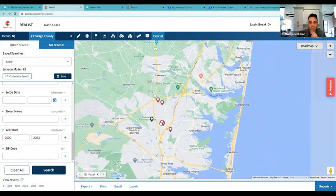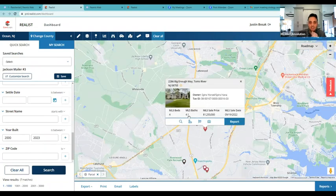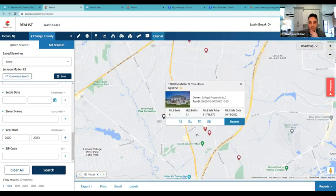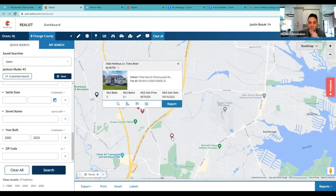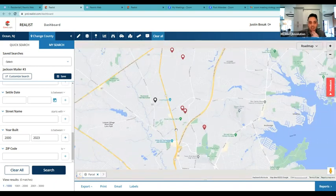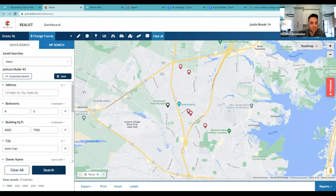Yeah, so this is going to populate all the different comps. Now, again, these might have closed on the MLS, but this is that extra due diligence where you could find that one comp. Yeah, so these were all MLS sales. But I would do this search too as you're doing your CMA. You just saw it took me not even a minute to pull this report up.